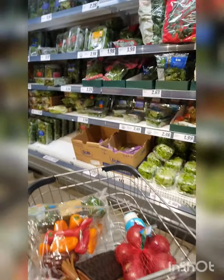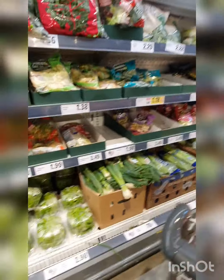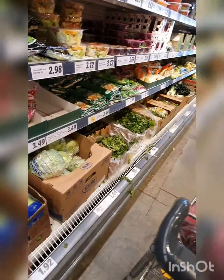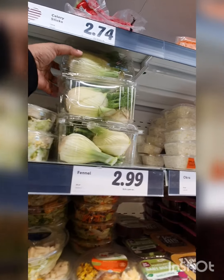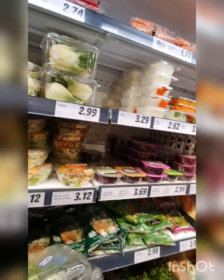All right, so salad mix, y'all. Not today. I see some celery down here, though. Yeah, let me go ahead, grab that celery. Ooh, I found it, y'all, I found it. That's what I was waiting on.